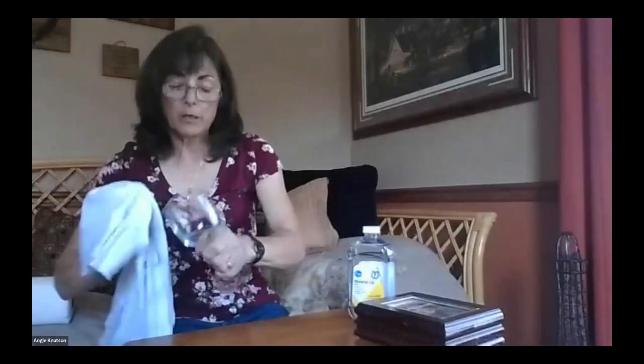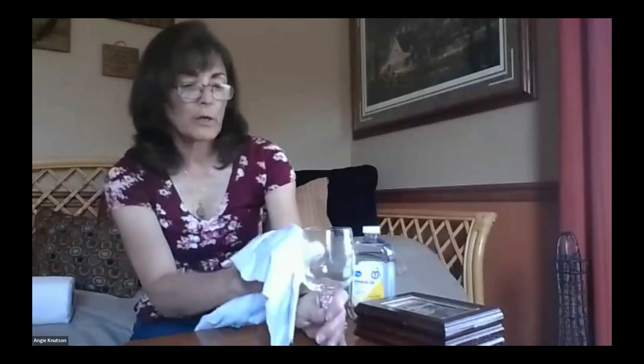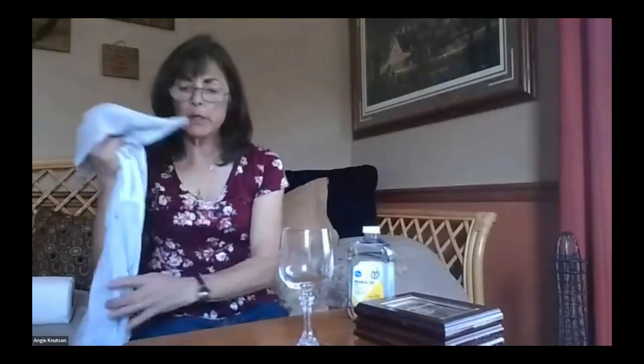I am not going to wash it. I want to leave that thin oil coating on there. So I didn't rub real hard. I'm leaving that thin oil coating on. And now I am going to store it in a cabinet. I have a china cabinet over there, like this, upright.